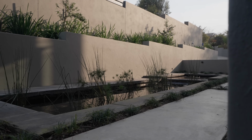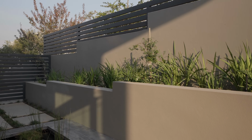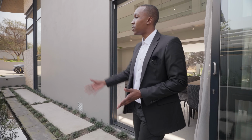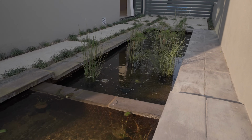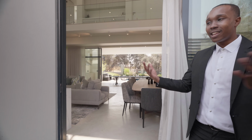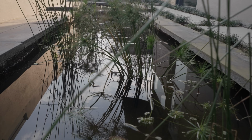Right now we are in the open courtyard. We have a stunning pond on this side and a beautifully manicured garden, and the whole reason for this pond and this courtyard is to bring ventilation into the property from the south side into the north side of the property, which brings the outside inside and the inside outside when you're in this space.